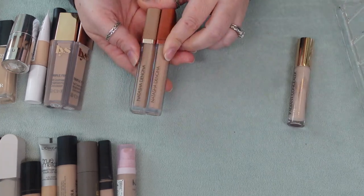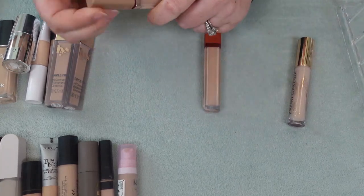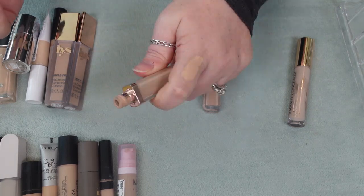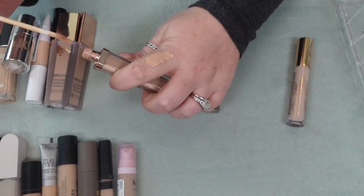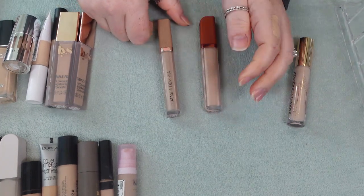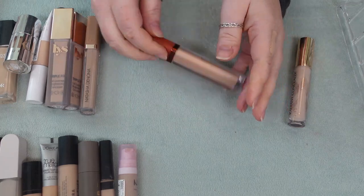Then Natasha Denona is fine. I kind of feel like this is a thick formula too. It kind of reminds me of the NYX. It's thicker. I don't know if that's evident on the swatch. I like it, and I think that it doesn't settle in, so I'm gonna hold on to it, but it's not one of my favorites.